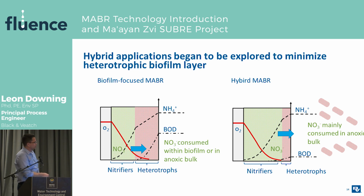Your nitrification with your ammonium oxidizing bacteria happens at the base. Your oxygen is diffusing through. You get this aerobic base, anoxic exterior of your biofilm. But as this pink layer, this reddish layer, got bigger and bigger and bigger, it got harder and harder to get the ammonium down, and the nitrification rate went down.